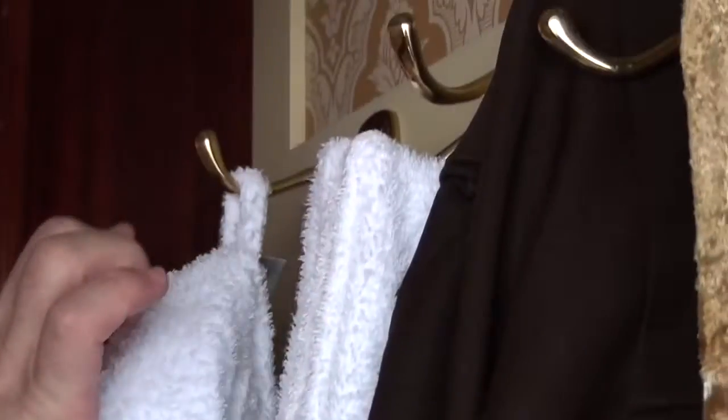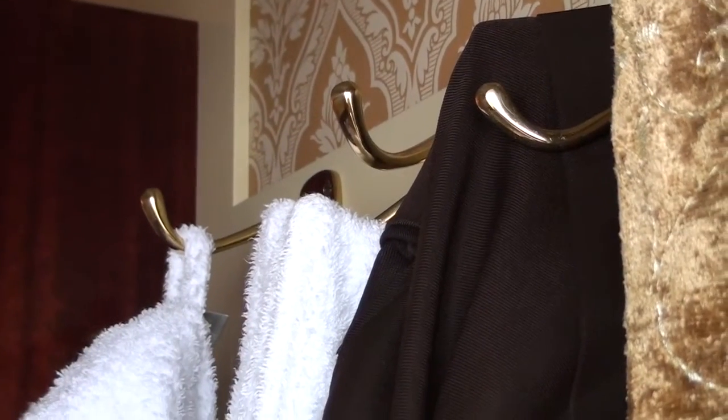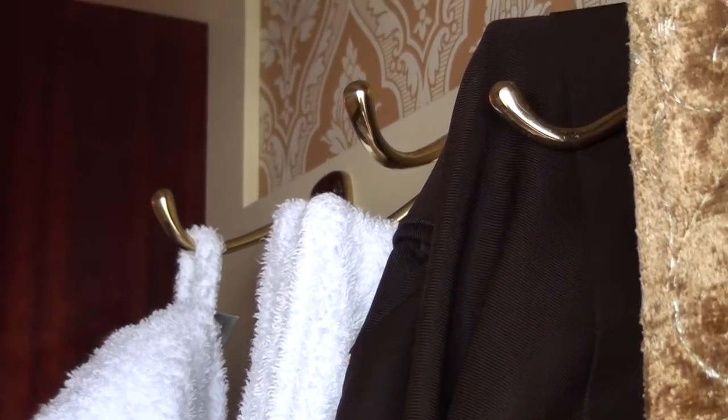It is a very small room, barely large enough for one person to stand in. So imagine two of us in this room. But let me show you some of the components to this room. Right here is a closet and a mirror, of course, so you can hang things up in there. And then if you look up here, you'll see some nice brass hangers. And then also, if you pan down, you'll see our luggage.